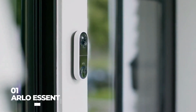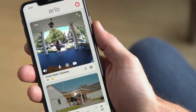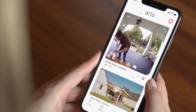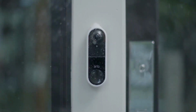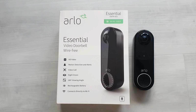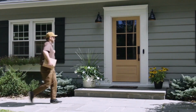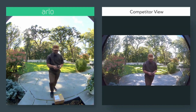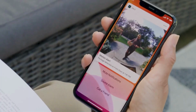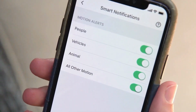Number 1. Arlo Essential Video Doorbell. A doorbell camera is a better choice than a standalone model if you want to install a camera for just your front entrance. The Google Assistant, Amazon Alexa, and Apple HomeKit-compatible Arlo Essential Video Doorbell are our favorites. It can ring your phone with a video call anytime someone rings the bell, and it provides high-quality HDR footage, 180-degree vision, and the ability to see a person from head to toe. In order to communicate with whoever's at the door, there is also two-way audio.